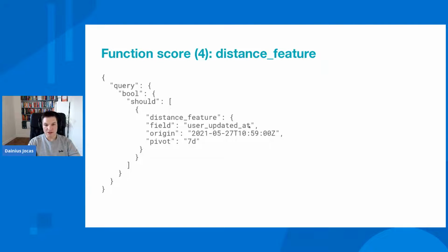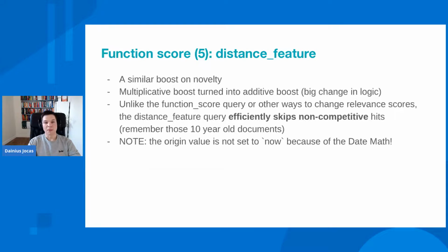And we use the same field for the distance feature query as we use for the function score query. Here we use origin exact timestamp, and we use some pivot value that was 7 days. That proved to be, let's say, similar enough to what the function score was providing us. However, the distance feature provided us a similar boost on novelty.